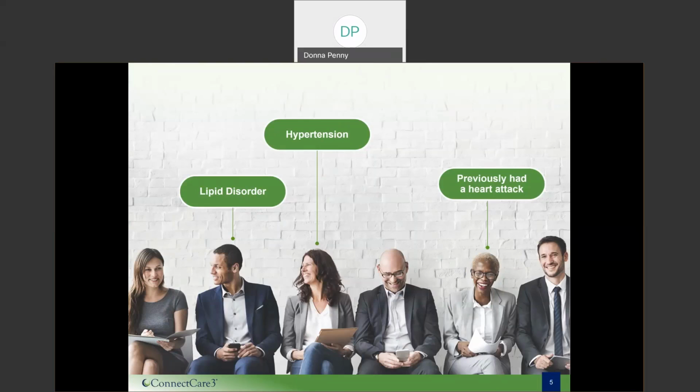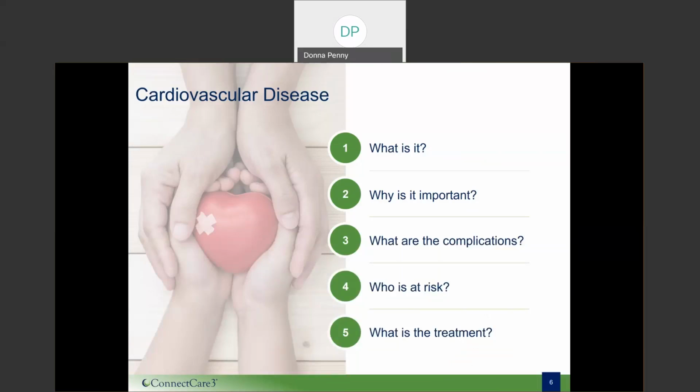One out of every 3 adults aged 20 or over in the United States has high blood pressure. 95 million adults aged 20 or over in the US have total cholesterol levels greater than the recommended range. And in the United States, someone has a heart attack every 40 seconds. So let's take a look at what we're going to talk about today about cardiovascular disease. We're going to cover what it is, why it's important, the complications, who's at risk, and what the treatment is.